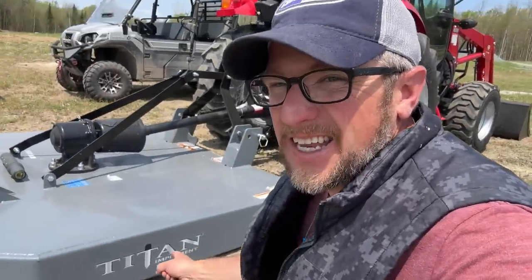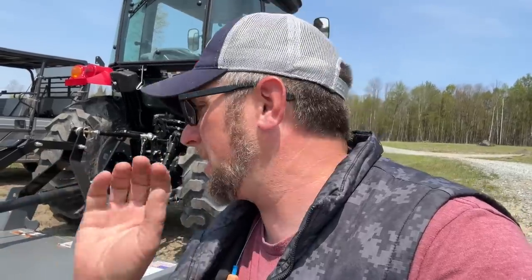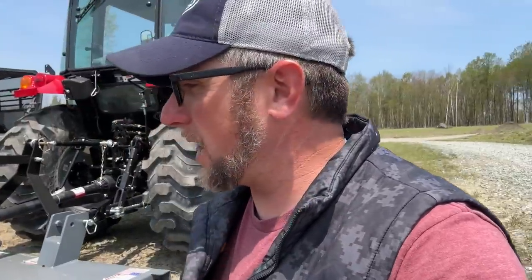It says Titan Implements on it. So Titan Implements changed their name to Ironcraft. So this is an Ironcraft brush mower, not Titan. There's two different companies out there, or there were two different companies out there called Titan. One of the companies, Titan, is online, and most of those implements, don't quote me on this, but I believe are made in China, where this Titan, which is now Ironcraft, is made in the USA. And the only place you can get these is through a dealership. You can't buy them online.